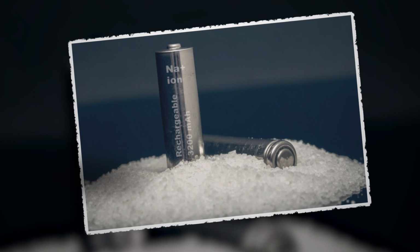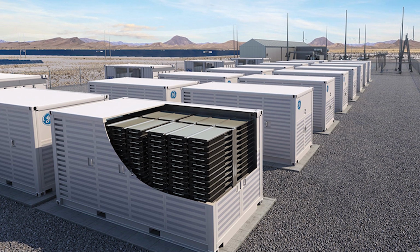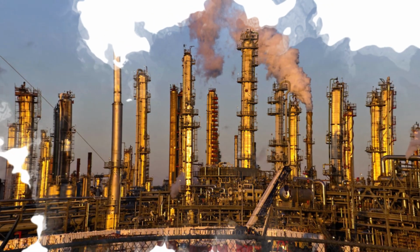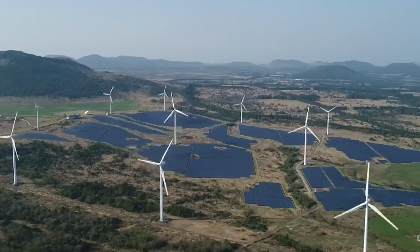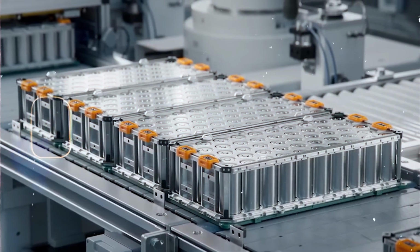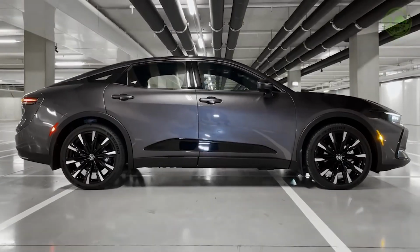The rise of sodium-ion batteries could have far-reaching consequences for the global energy landscape. By dramatically reducing the cost of renewable energy storage, they could make solar and wind power more competitive than ever, further weakening the economic case for fossil fuels. This shift could accelerate the decline of the oil industry and pave the way for a cleaner, more sustainable energy future. It's not just a technological change. It's a transformation in how the world generates and stores power, moving us toward a more just and sustainable society.